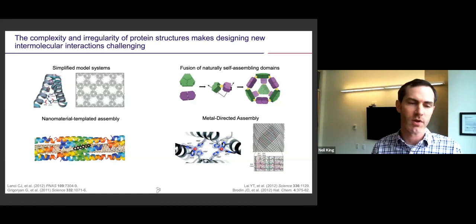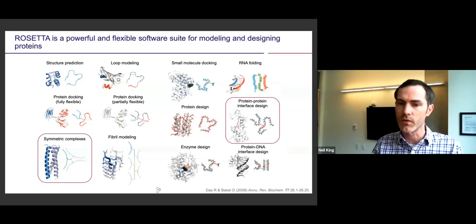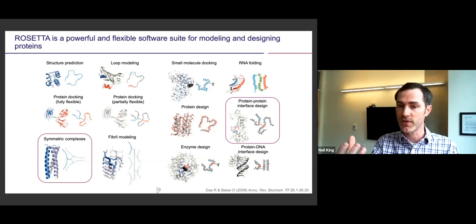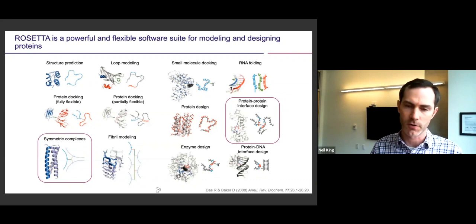And so, of course, on the next slide, what we tried to do was use pre-existing code in Rosetta. All of these features on this slide and many others were already encoded in the Rosetta software. And what we did was we just combined two of those, protein-protein interface design, like Longqing and Brian's work that David just described, and the ability to model symmetric complexes. And we put these two things together to develop this general computational method.